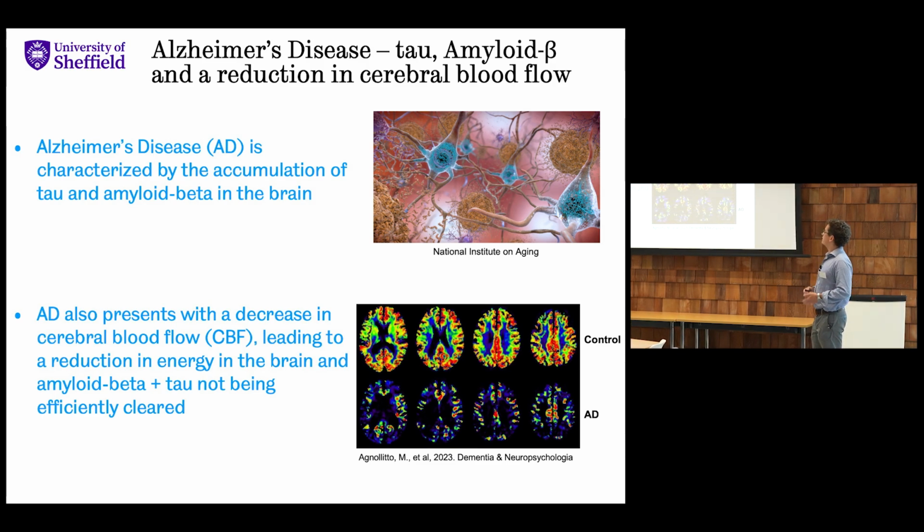Also, with this reduction in cerebral blood flow, you get a build-up in amyloid-beta and tau because they're not being efficiently cleared away. So it's a really important part of the disease that for a long time wasn't looked at as much as the accumulation of tau and amyloid was. It recently formed the basis of the vascular theory of Alzheimer's disease, being that it's one, if not the most important part of it, at least something that really accelerates the progression of this disease. So that's what we're looking into.